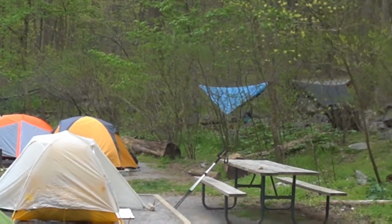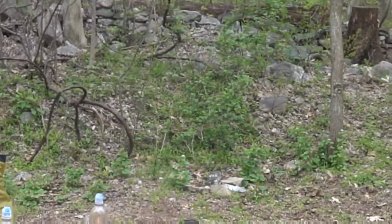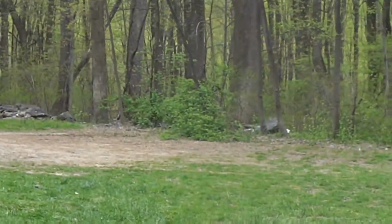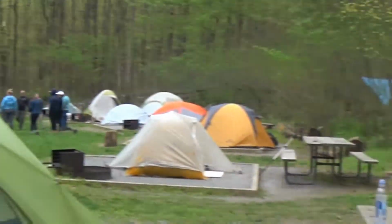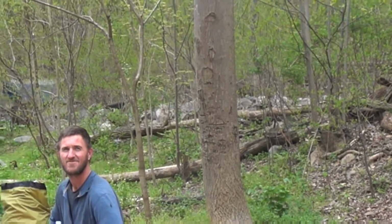There's another big group here. They're not backpackers. I don't know what they're doing. But we got our tent set up on tent pads, and we figured if it was going to rain, it was no sense in getting stuck out in the middle of nowhere. We might as well be here where we had bathrooms and water and everything else. So, another 11 miles a day. And we'll catch up with you tomorrow and continue the adventure.